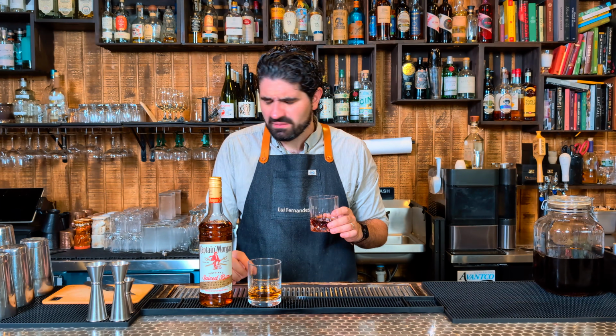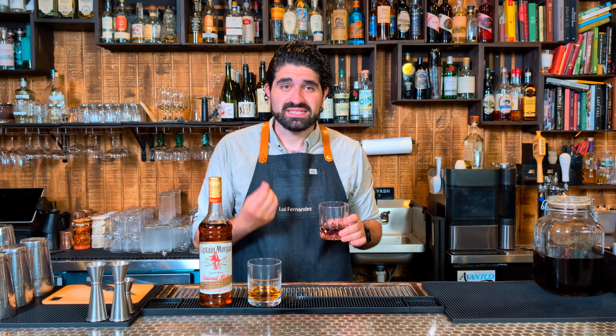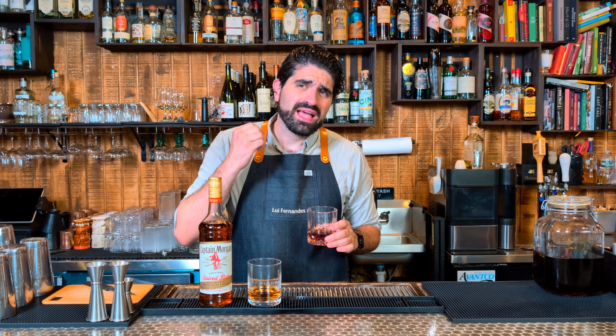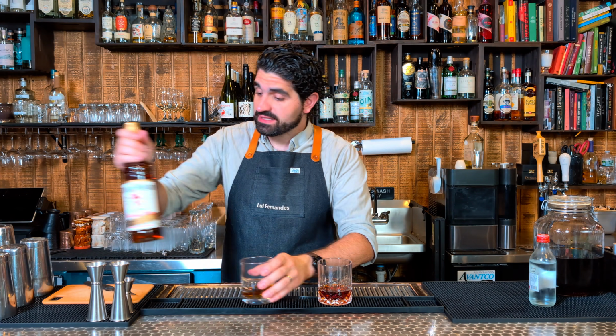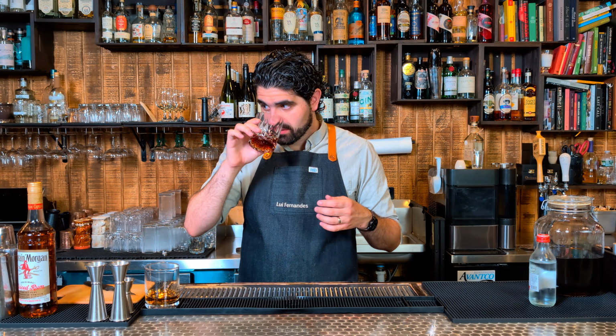Ugh. It's just so artificial tasting. It just tastes like at the end you get that cake batter kind of thing right at the back of your mouth. It's just not good at all. Set that aside. And now let's taste the house spiced rum.